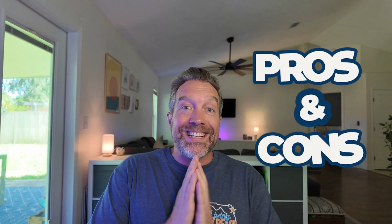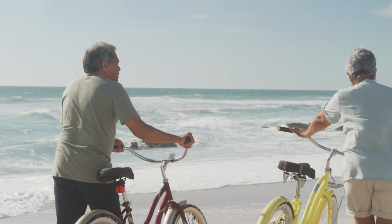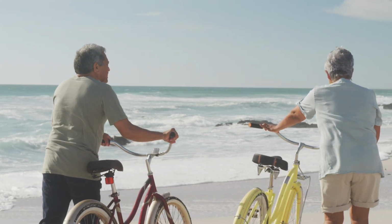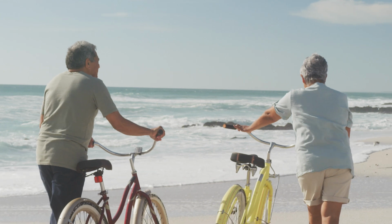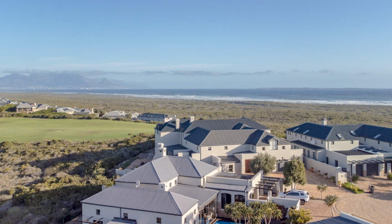So what are the pros and cons about Atlantic Beach? Well, once again, it's an active lifestyle community. Get on your bike, enjoy it, cruise the beach, enjoy the sunshine and all the community that is there. There's a ton of cultural activities at the parks and around the town center, and it's got the best beachfront properties in all of Duval County.